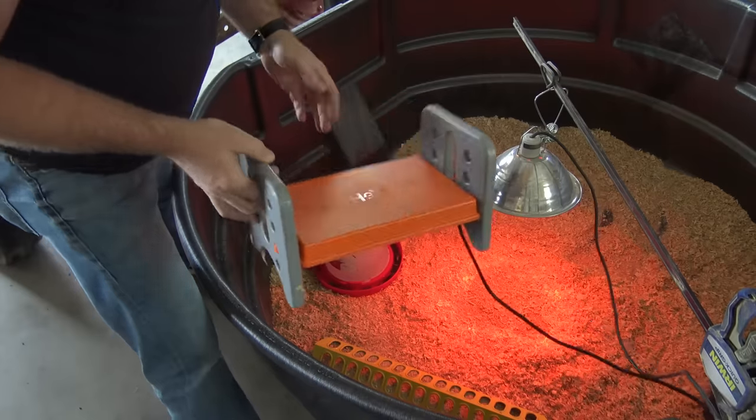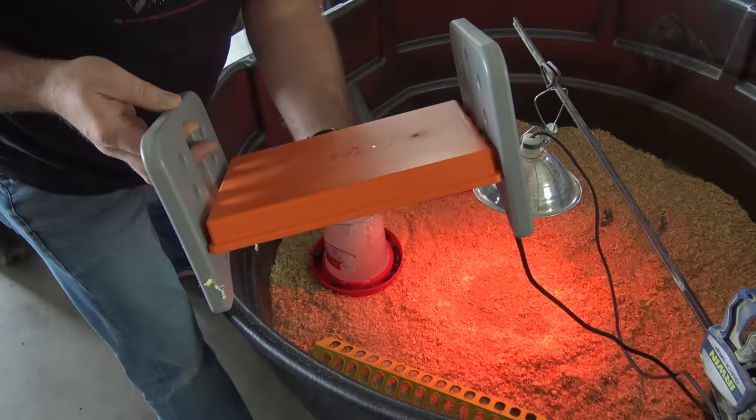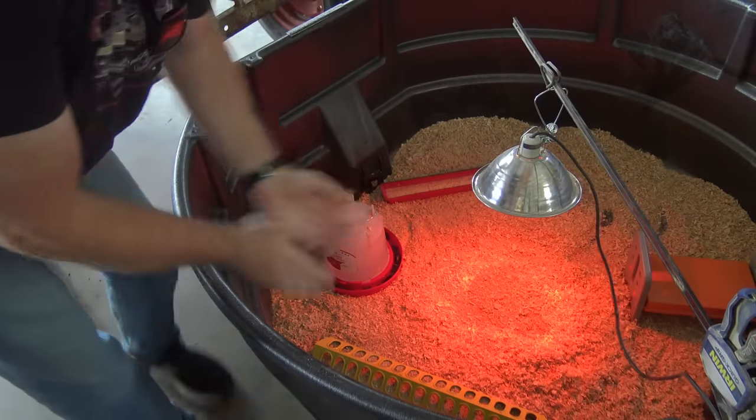With this amount of birds, we want several options. In case that heat lamp goes out, these birds can get on here. And they can also get up top here. It stays fairly warm right there. Set this in. And now we're going to put our birds in.